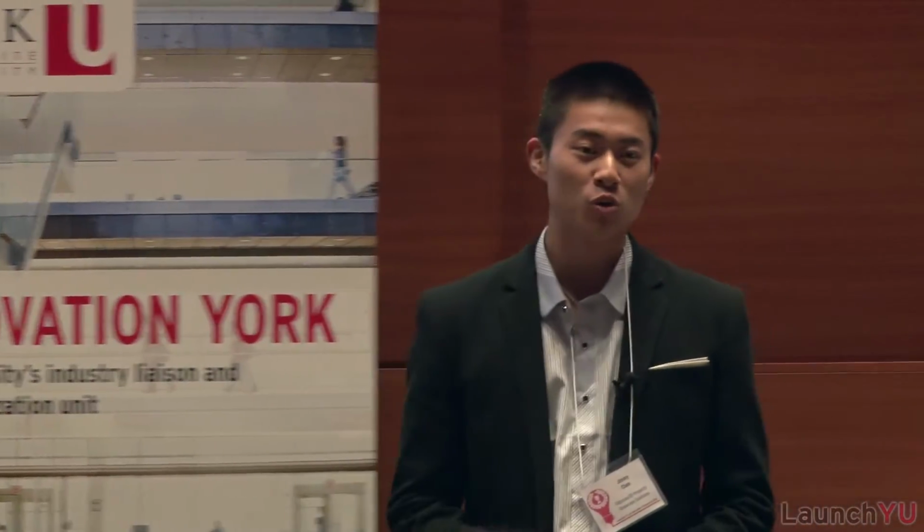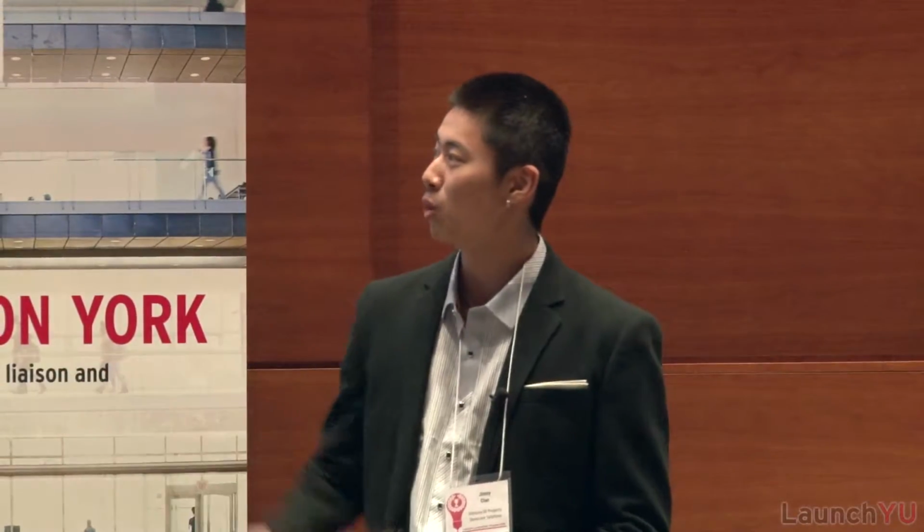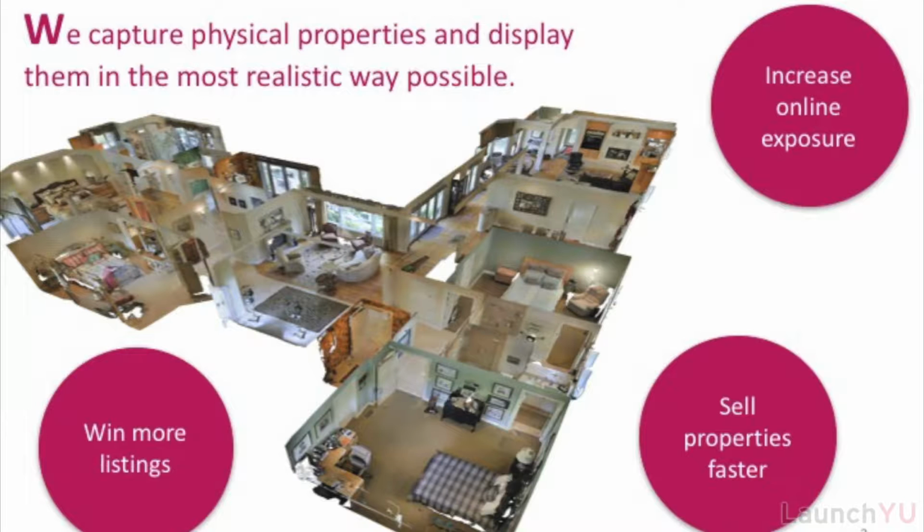Through our business model, real estate agents would benefit. They benefit by winning more listing presentations. Essentially, in their arsenal of offerings for their clients, they have a leading edge technology that separates them from the rest of the competition. They're able to increase their online exposure because obviously they have an always open house that's available for anyone to see at any time and anywhere.